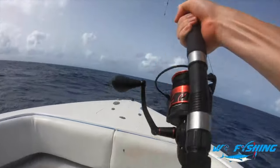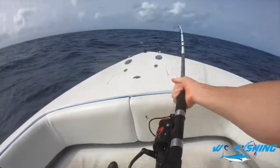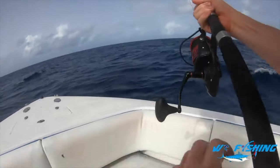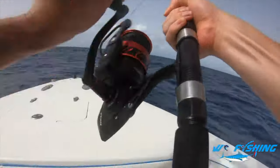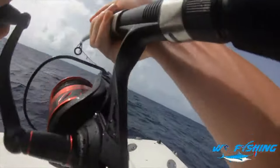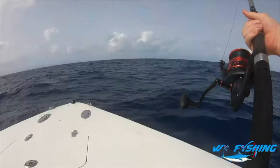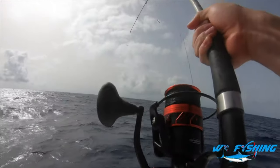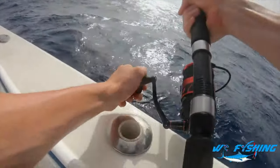Didn't even seem like that big of a Dorado when he came up and he's fighting pretty hard. Yeah, don't rush it. Keep going, man. All right, guys. Bring this guy in. He's pretty far out there. Nice and easy, Chris. That's a nice Mahi, brother. Yep.